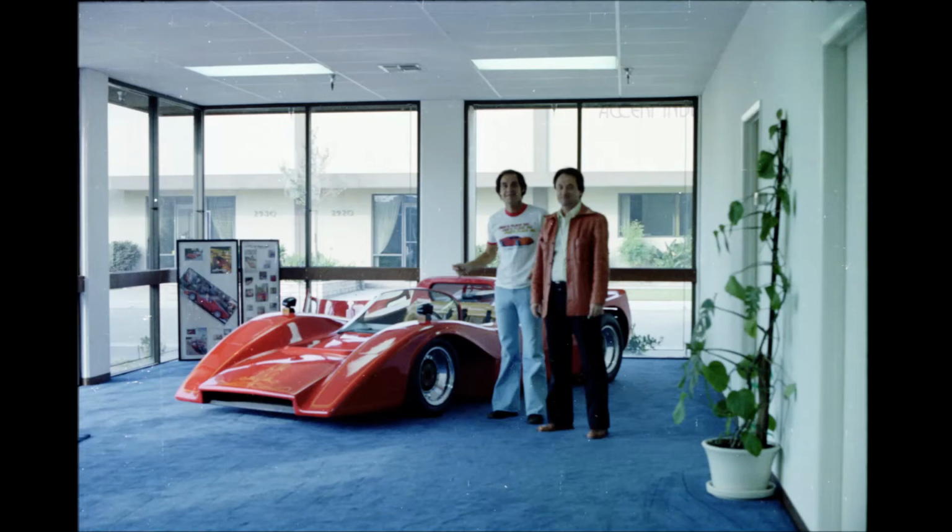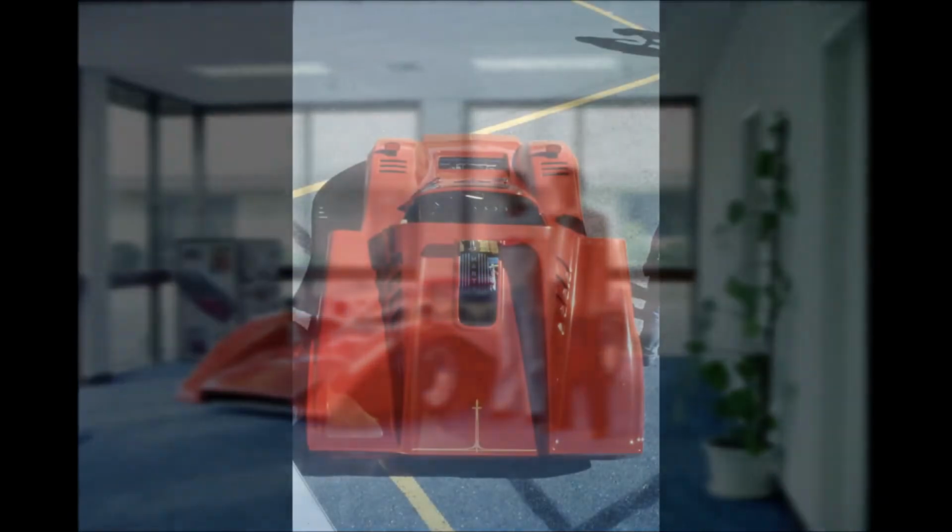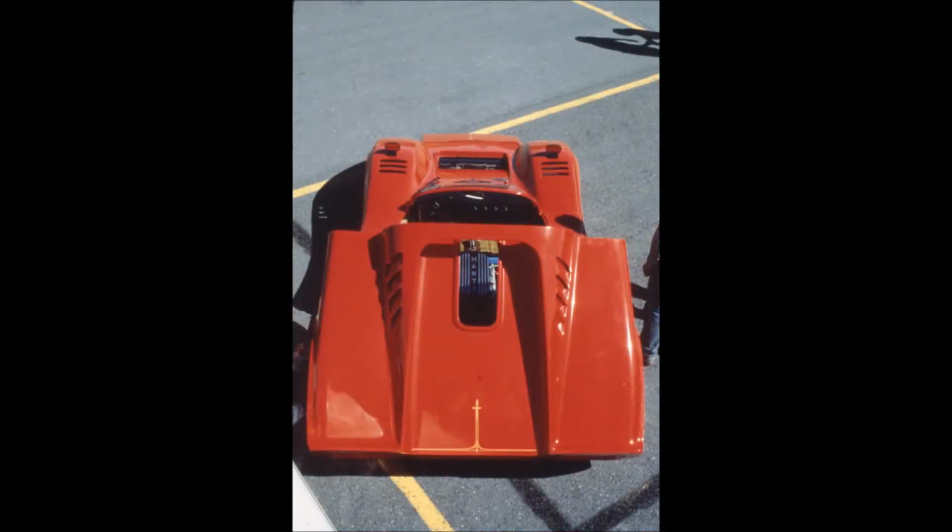This California company, owned by Brad and Tim LeVette, showed a finished example in their showroom in Santa Ana. Their new kit car was originally called the Can-Am, but the SCCA objected to the use of a copyrighted name, so they changed it to the Manta Mirage.